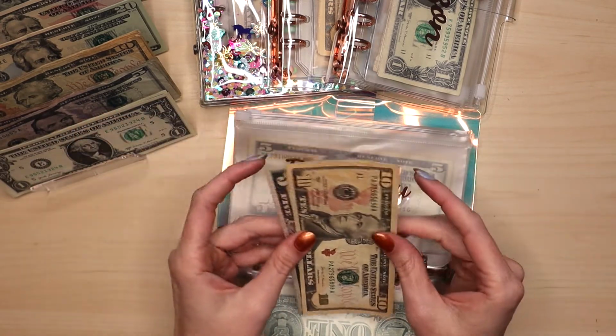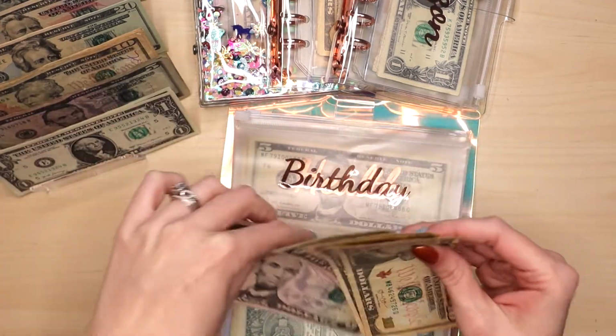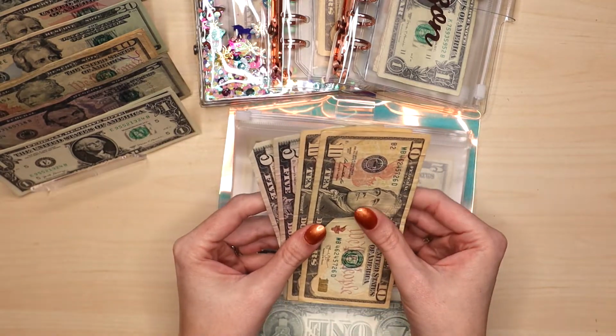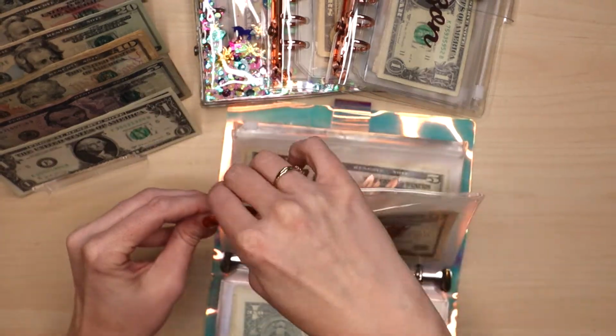Okay, so we are in birthdays. We're going to do a 10 and a 5. We're going to do 15 in birthdays. This is for people outside of my son. So the next one coming up in our world, I think, is my mom. So 10, 20, 25, and 30. So we have 30 going into birthdays.